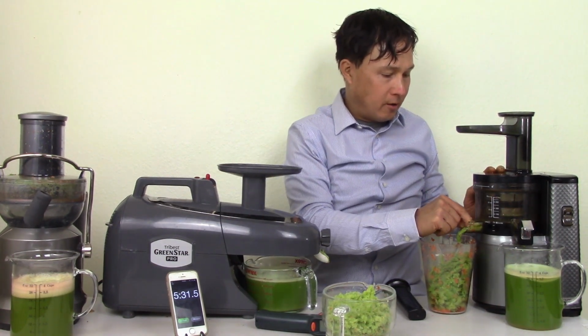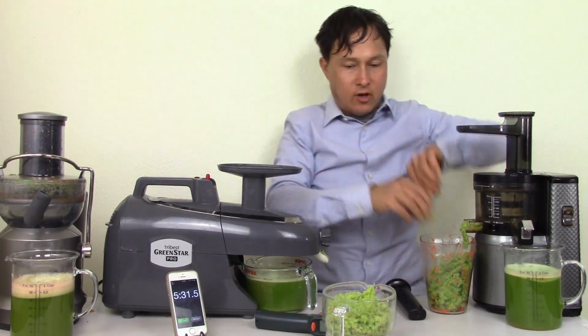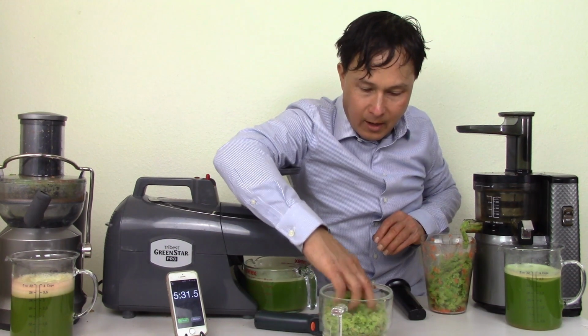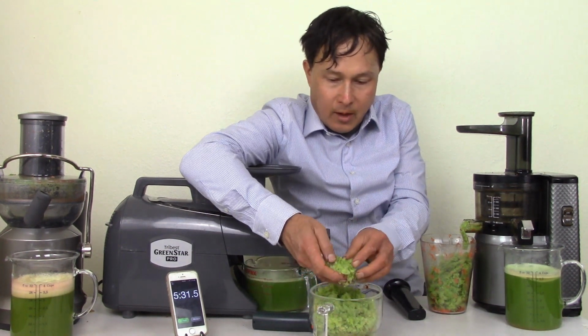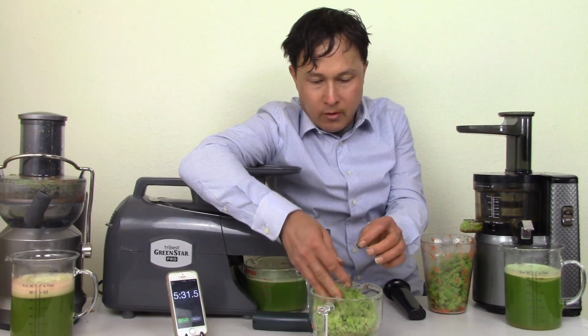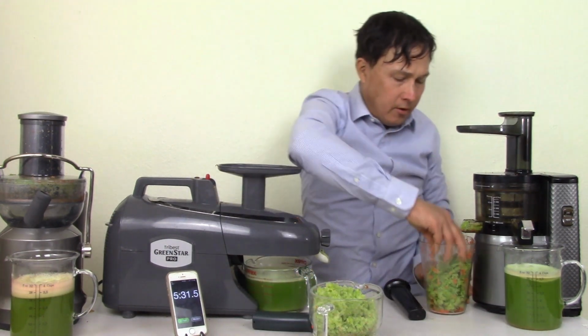I could pull some celery out of here. There are lots of strings that are just not chopped up. And I'd be hard pressed to find any strings in this celery. This is just a nice fine pulp. Here's a longer piece right here, but this is a lot more stringy.